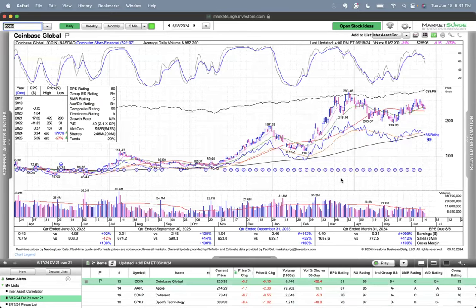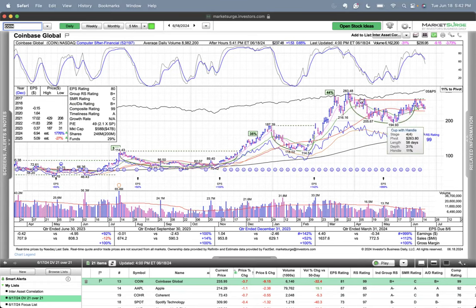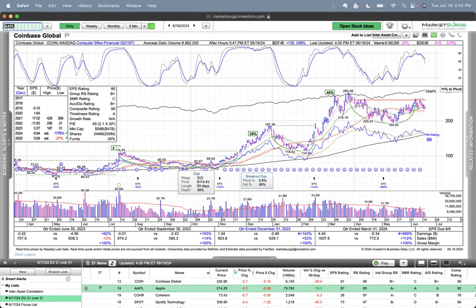Coinbase with Bitcoin breaking the 50-day. This is coming back into this base. It fell at that 260 spot and the 50-day is right here. So we'll be watching if that can hold.